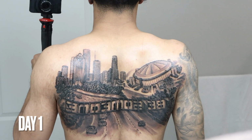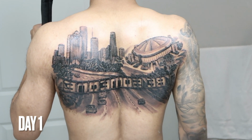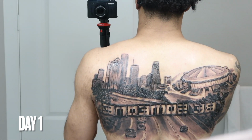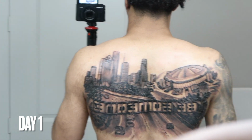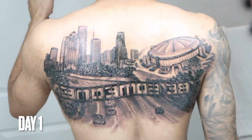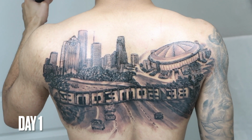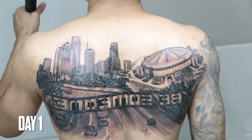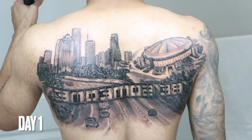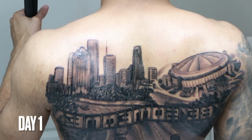This was day one. My back was just super swollen. I felt like I couldn't move how I wanted to move. It was just super stiff. And I could definitely feel the tattoo. Anywhere I wanted to move, grab something, bend down, anything, I could just feel my back being stiff and stretched. And I had to keep Aquaphor on it the whole time. Every 3 hours, 4 hours, I would put more on there.